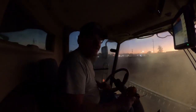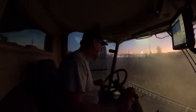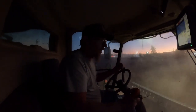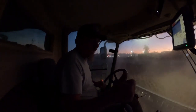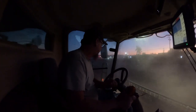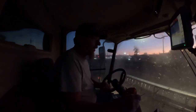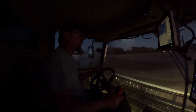I am dealing with all kinds of gremlins right now. My GPS is not reading, so it's throwing a code to the computer saying that the mass flow sensor is not operable. In return, it's not reading moisture or bushels per acre or anything like that, so all my mapping is out the window at this point. And when I shut the head off and turn it back on, the reel, that black thing that spins, is racing at 100 miles an hour, and I've got to slow it down. I don't know what's going on. The only thing I think of is the electrical connection out there for the head is dirty.